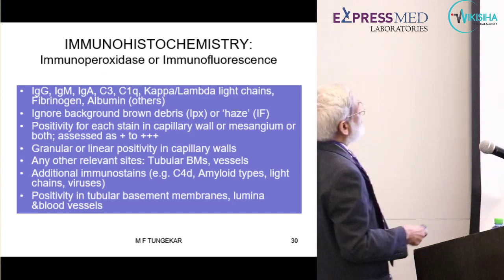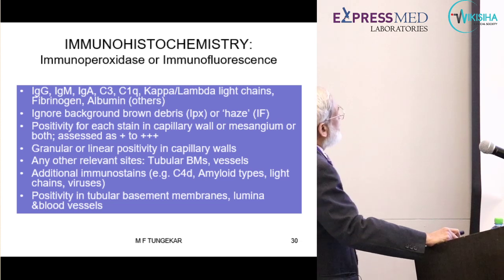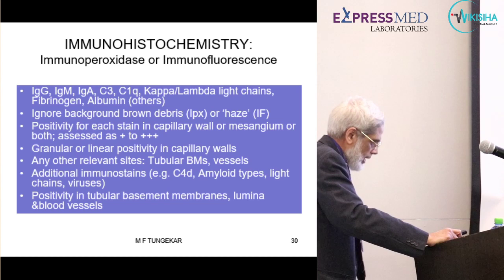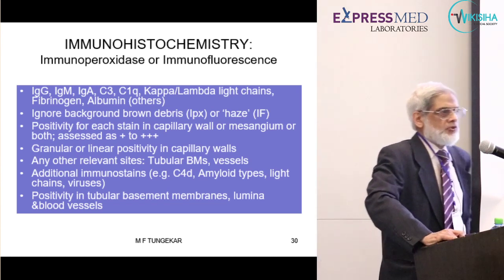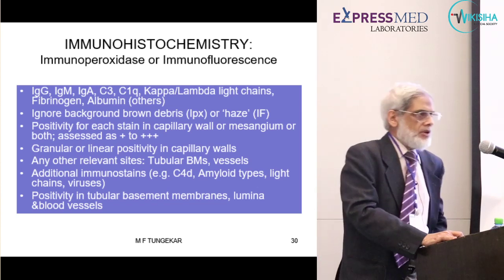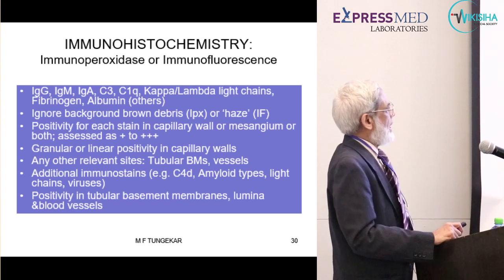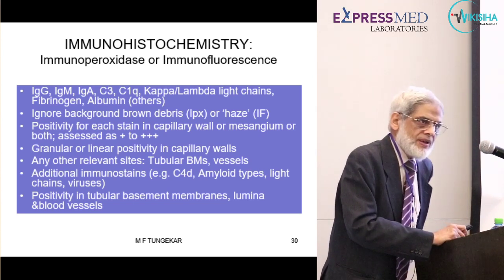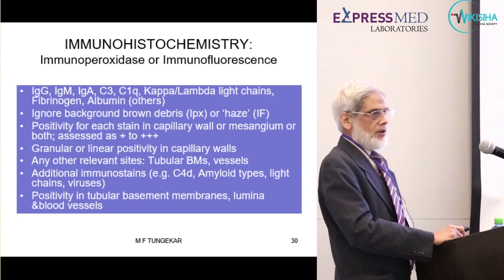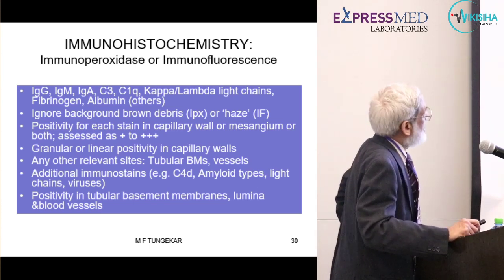Sorry about that. So immunohistochemistry, either immunoperoxidase or immunofluorescence. Immunoperoxidase has the advantage that you can see exactly where the positivity is. You can exactly identify it's in the glomerulus, which part of the glomerulus, mesangial, very clearly. You can see if the cast is present, whether positivity is in the tubular lumen or not, or tubular cytoplasm, or in the interstitium.